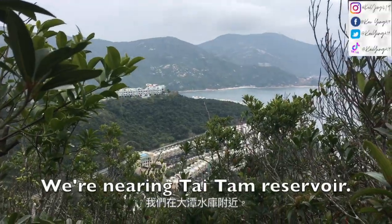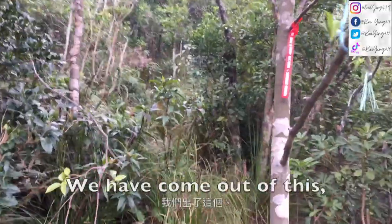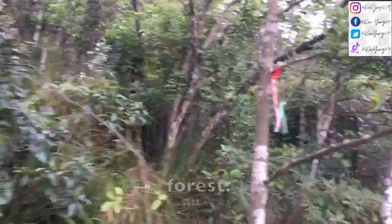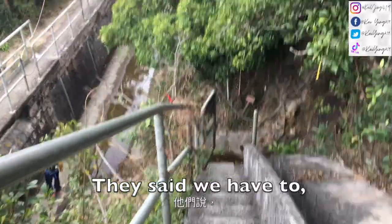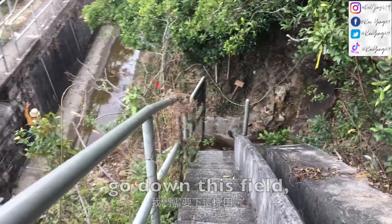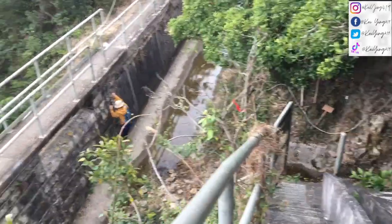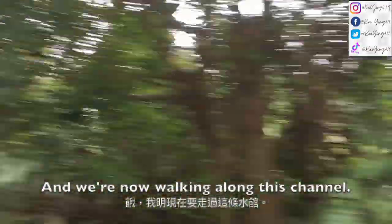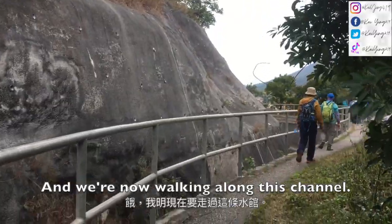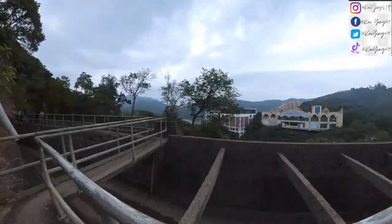We are nearing that Tai Tam Tuk Reservoir. I just had to flip down this road. We have come up this cross, and then we need to go down there. They said we have to go down this field and then go up over to that channel. Come out of that road, and we're now walking along this channel. We walked past Redcliffe Plaza, and I took a photo here.